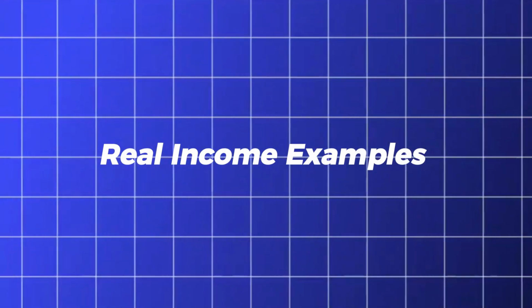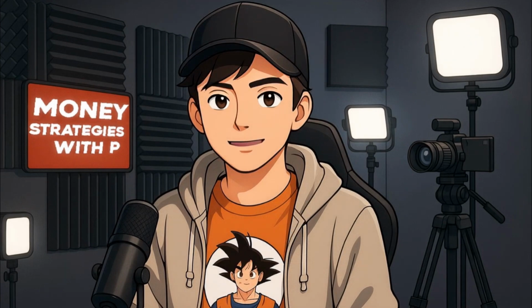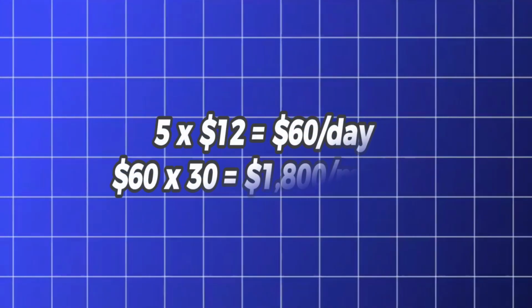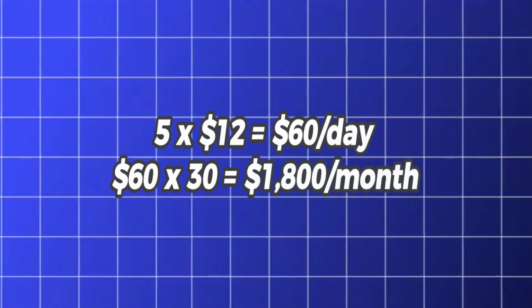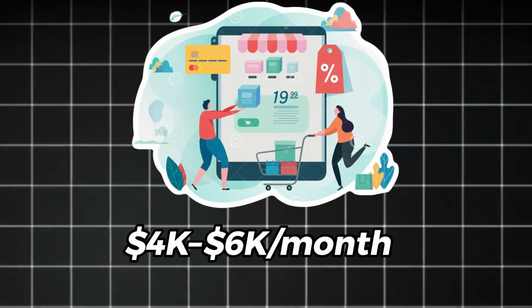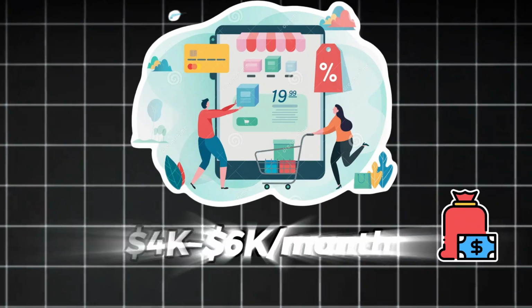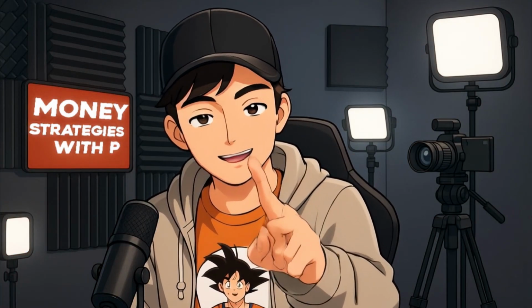Real income examples. Let's say you create a $12 Canva resume template and sell 5 copies per day on Etsy. 5 x $12 is $60 per day, about $1,800 per month. With 3 to 5 products performing similarly, that's $4K to $6K per month in mostly passive income. Many creators scale even faster by reinvesting profits into ads, content, or hiring help.